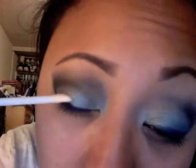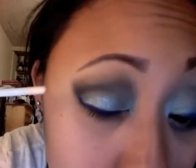I want to keep my eyes closed during this time, because if you open your eyes, the little lines on your lid are going to end up wrinkling up, and then it's not going to dry as good. So if you keep your eyes closed while it's drying, you won't have any creases on your lid where the glitter is. I'm just going to show you guys a little bit how much glitter is on there.